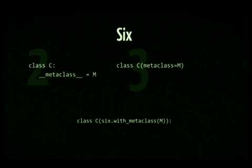So six papers over stuff like there are different ways in Python 2 and in Python 3 of specifying metaclasses. In Python 2, you say __metaclass__ equals M, in the double underscore syntax. In Python 3, you would say metaclass equals M in the class definition. So there's no way to write code in both of these syntaxes. This doesn't work on Python 2, that doesn't work on Python 3. There's no way to reconcile it. Six provides this six.with_metaclass, which does the stuff that you want to do. Don't look at how this works, it's really scary.